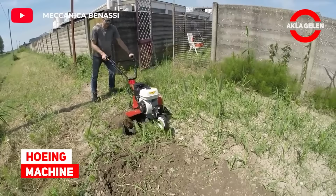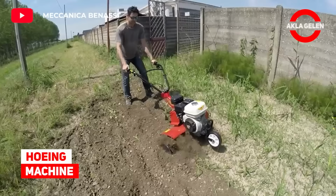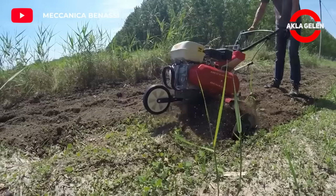Hoeing machine. Although it may seem difficult to control this practical machine, it is quite easy. You can hoe the ground very well.